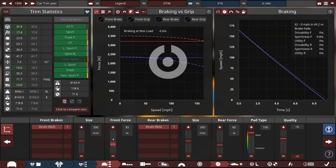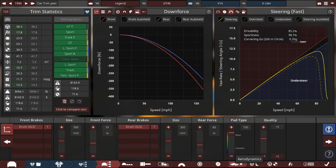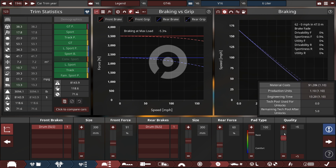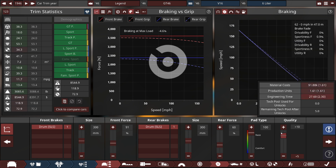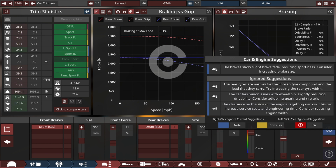Like I said, this is what makes this game so much fun. So of course, we have to increase the brake force again, which is going to increase the brake fade again, and it becomes another vicious cycle. Brakes have slight fade. There's literally nothing more I can do to the brakes. I can't improve my aerodynamics anymore. I can't make the brakes any bigger. I can't improve any of these things. I can go like this a couple points. But of course, the moment I do that, it's going to yell at you because now you're putting all your points into something else. You can see quality. And it hasn't solved the brake fade problem. Again, welcome to the game.